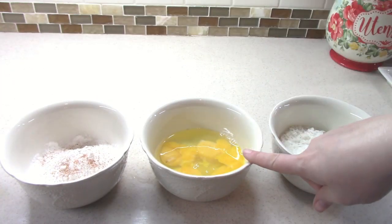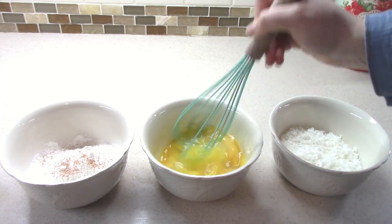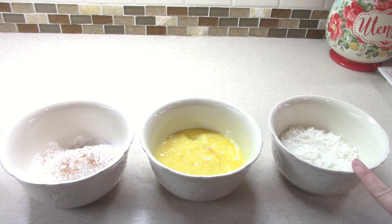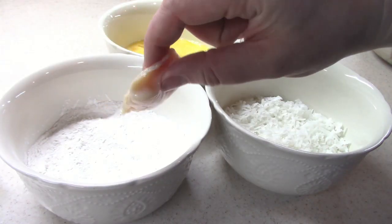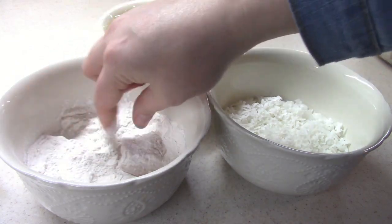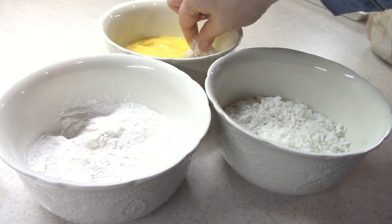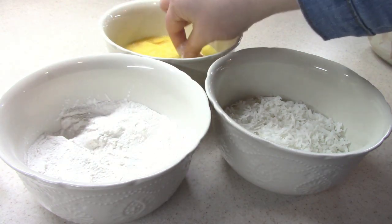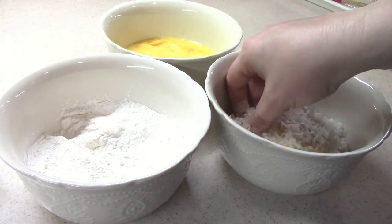You need about 4 eggs. And of course, coconut flakes. I cut my chicken into just smaller nugget sized pieces. So we'll first put it in the flour and get that well coated. Then after your flour, you'll dip it in your egg. And then we'll get it coated in the coconut.